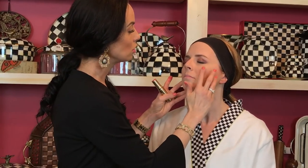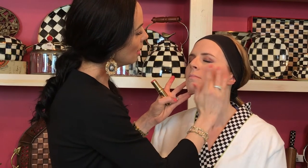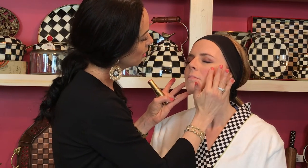But for today for her, I'm going to go ahead and use this pretty pink hibiscus color. A little of this goes a very, very long way. And what's wonderful about this product is you can also use it on the lips. But I'm just going to go ahead and put this right into the apples of her cheeks.